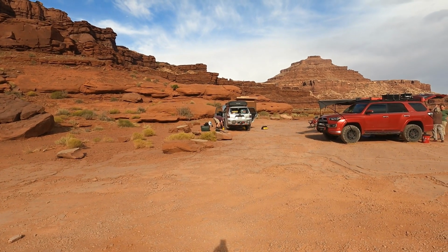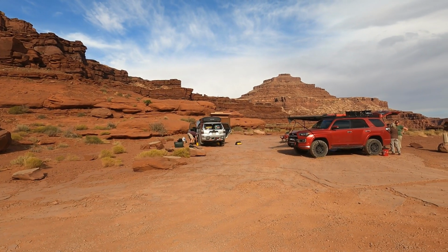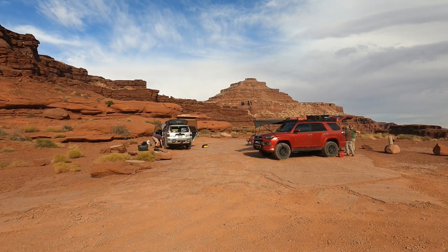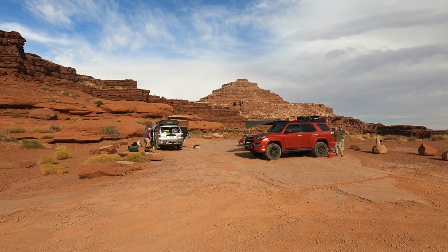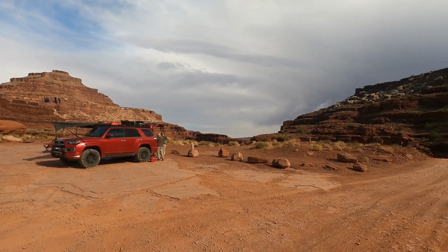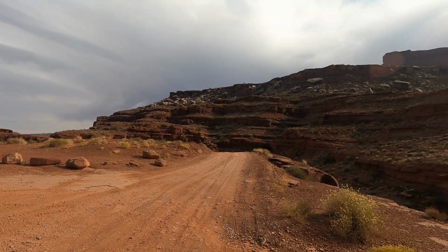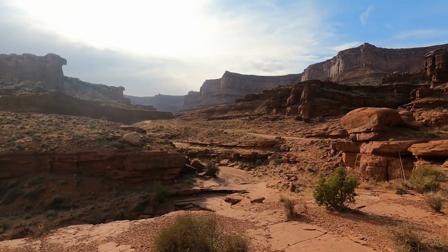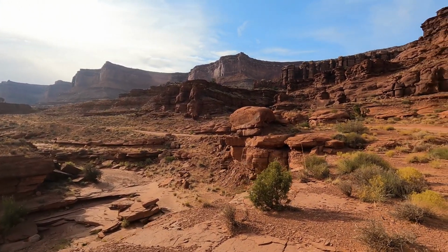All right, folks. We are here at our Schaefer campsite. First day of our journey. We just picked a campsite right at the bottom of the Schaefer switchbacks. We had to camp somewhere before we started the White Rim, so let me just show you around here. This is pretty nice, and it's probably going to be the worst of our campsites.